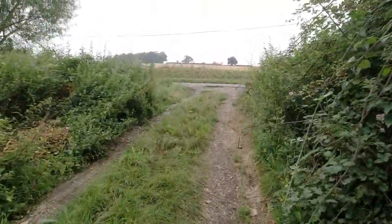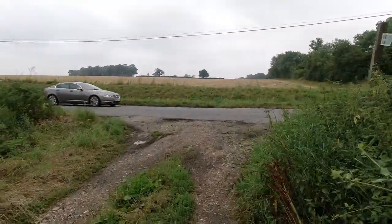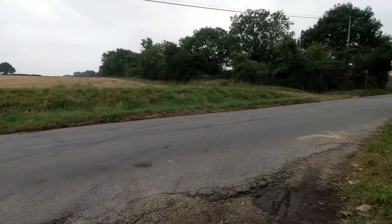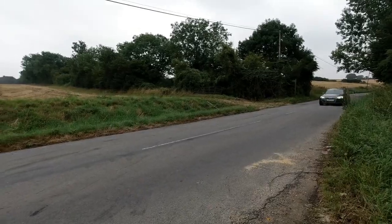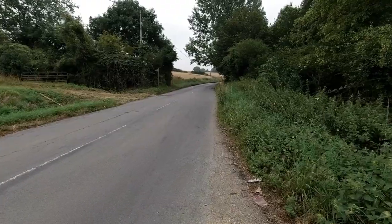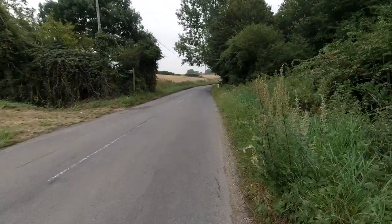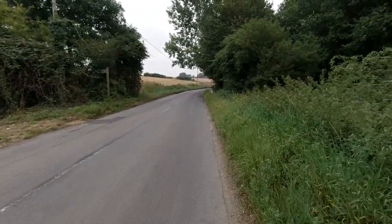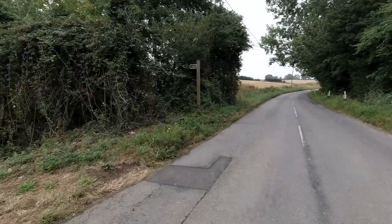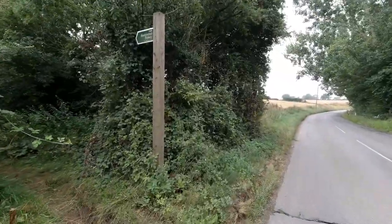And eventually, if you can dodge the brambles, you will come to a road here. We are then going to turn right onto this road. And almost immediately on your left, you will see a footpath sign. Well, actually it says restricted byway, but it's a footpath.